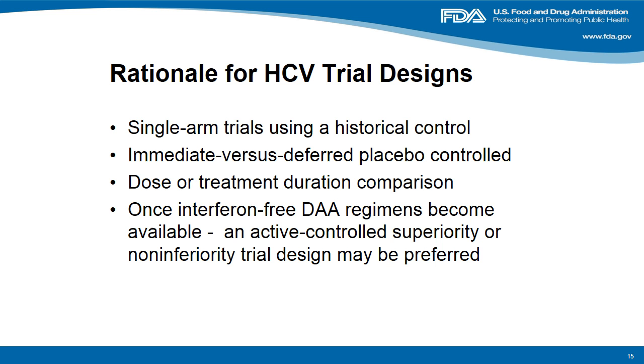Another option was an immediate versus deferred placebo-controlled trial design, and this was used in subjects who were not considered to need immediate treatment. The purpose of the deferred treatment design is to collect comparative safety data. And at the end of the treatment, subjects who are randomized to placebo arm can receive the direct-acting antiviral-based regimen. Another option was placebo-controlled trial, and these were justified for patients who were interferon intolerant, interferon ineligible, so that there was no treatment option for these patients. Dose or interferon duration comparison were also allowed as trial designs. Once interferon-free regimens become available, an active control superiority or non-inferiority trial design may be preferred over single-arm or placebo-controlled trial designs.